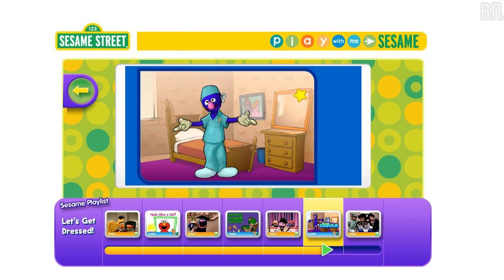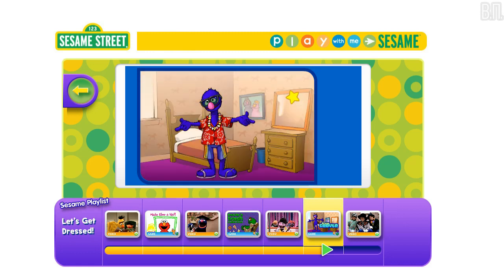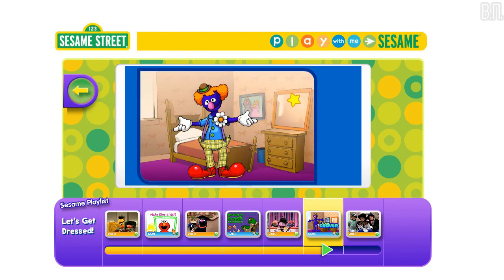This is a very nice outfit, but I would still like to try on a few others. Please keep clicking on me to change my clothes. Okay, this is it. This is what I will wear today. Thank you for helping me get dressed.